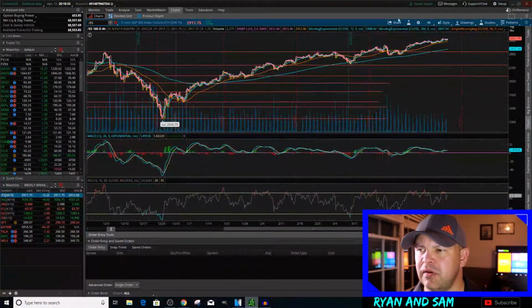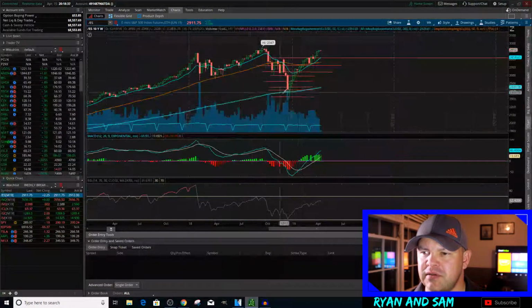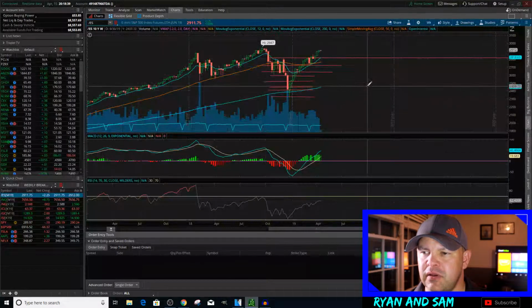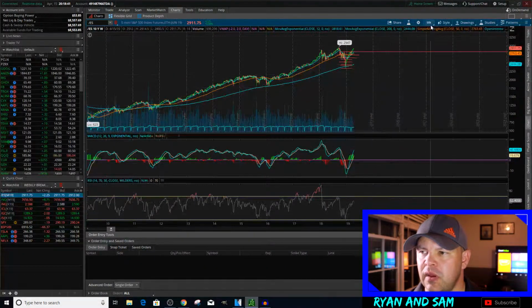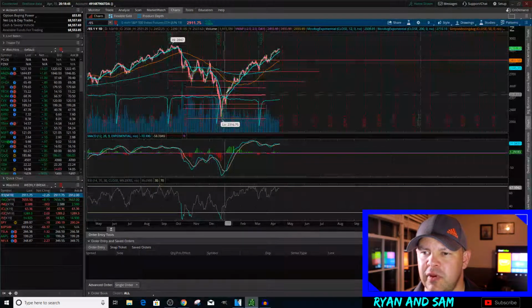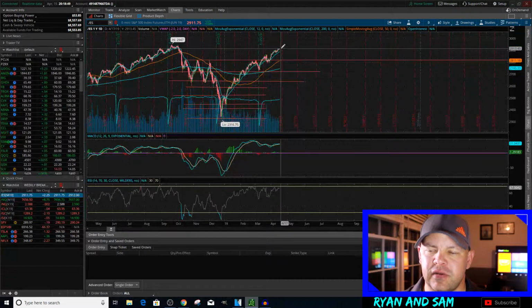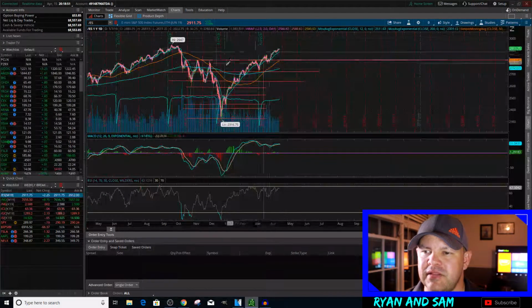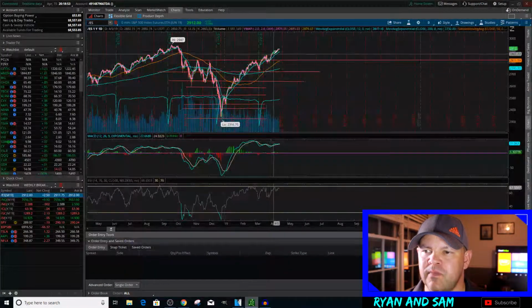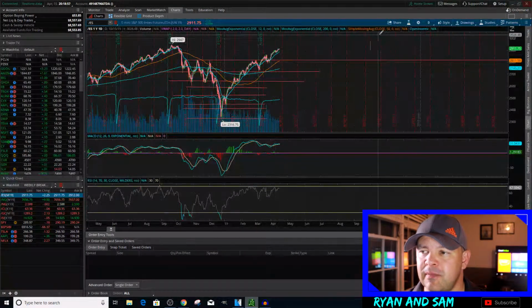Really it bounced on, if you go to the 10-year weekly chart, you can see it bounced on this 200 moving average on the 10-year weekly. And if you start zooming in closer, you can see ever since that bounce, we've been extremely strong. I mean, obviously there's got to be a pullback that's going to come. It can't stay at this steep of an angle forever. Obviously a big pullback is coming.